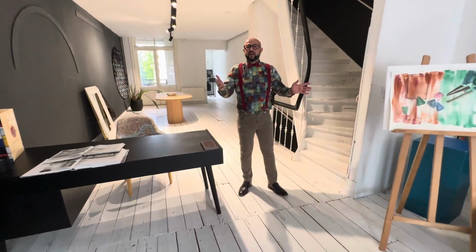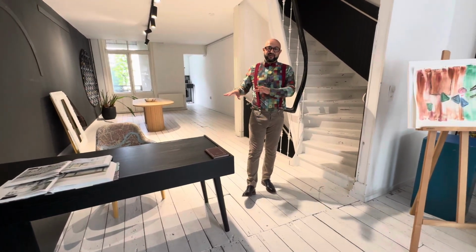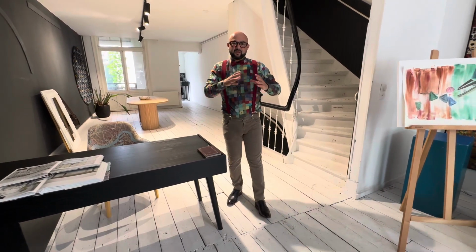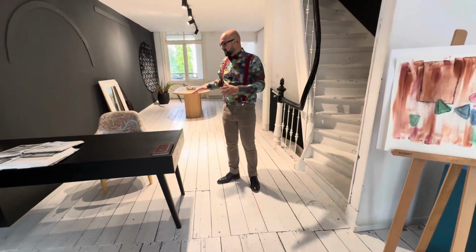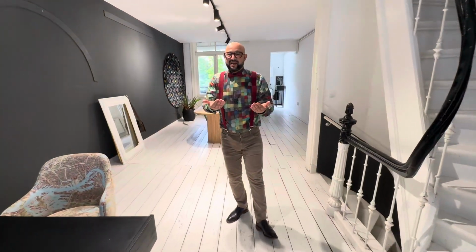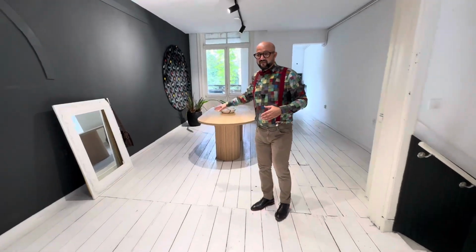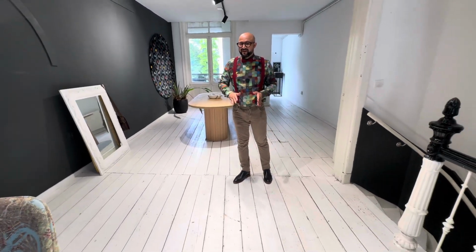I cannot eat a lot at home because I'm very busy. But in this house I will have also a decent dining spot. So it's 90 square meters. So we will also have a beautiful dining area. We will design together a dining table. My dear Wolff Blitz friends, this is going to be a fun project.